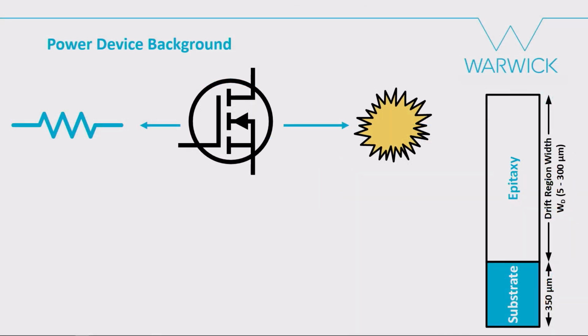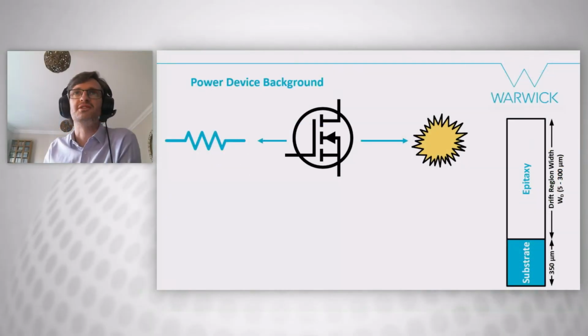Unfortunately for us, those two are a natural trade-off, and here we've got to introduce the material in itself. Any power device is made up of a structural support, the substrate, onto which we're going to grow the active area of the device, the drift region, which is shown on the right with the title epitaxy. Epitaxy is the process we go through to grow this thick region, which can be anywhere from 5 to 300 microns, depending on the voltage of the device. And that's going to support our voltage.